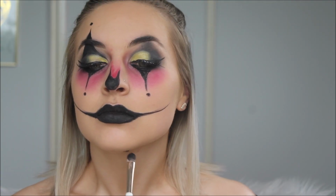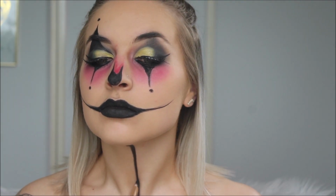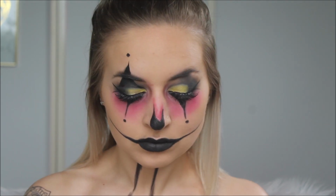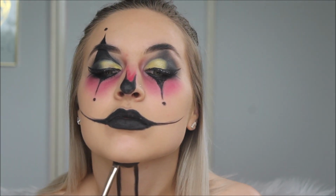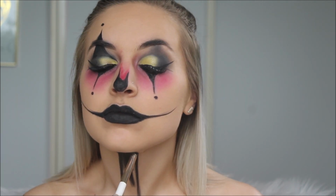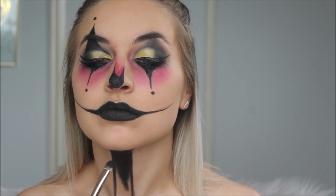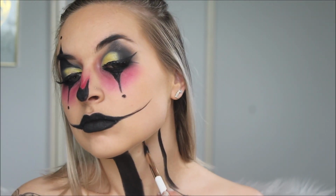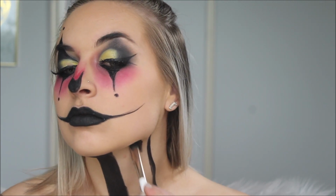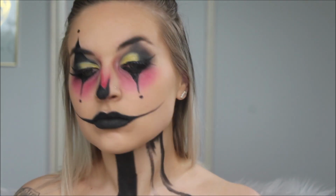So now on to the neck part, I guess. Just going in with the same gel liner by MAC and just mapping out my wee stripes on my neck. And I'm just doing this in fast forward motion as it's pretty self-explanatory and pretty simple to do. Well, not really, I actually struggled really hard doing this. It's not as easy as it looks, guys.